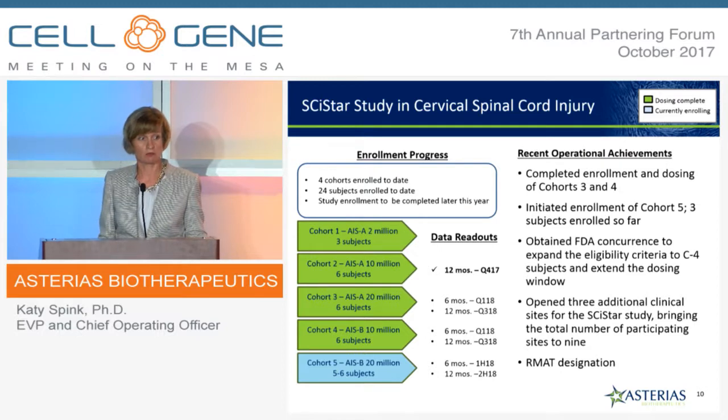Our current study is called the SciStar study. We have a total of 5 cohorts in the study. The first 3 are in the most severe category of spinal cord injury. These are known as AIS A injuries. And these are patients who have both no sensation and no motor function below the level of their injury.